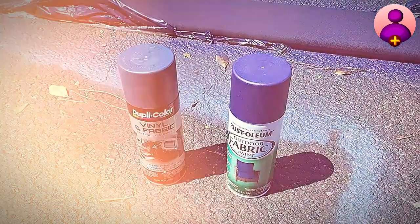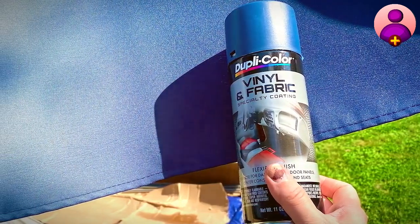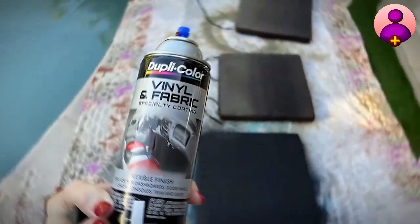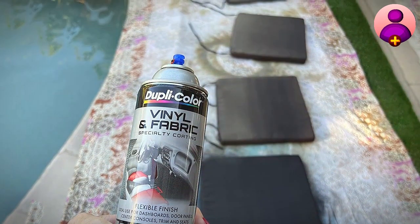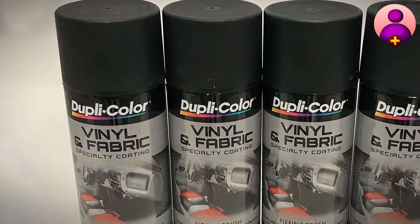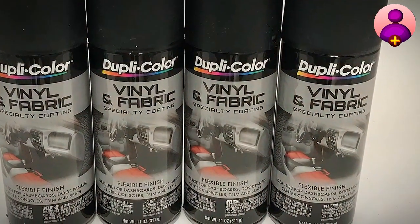The richness of the black hue provided by this 11-ounce can revitalizes car interiors, bringing a vibrant new life to upholstery, dashboards, and other fabric surfaces. The application process is made effortless thanks to a spray nozzle designed for smooth, consistent coverage. This paint is not just about aesthetic enhancement but also about achieving durable, long-lasting results, making it an ideal choice for those looking to revamp their car's interior with reliability and style.